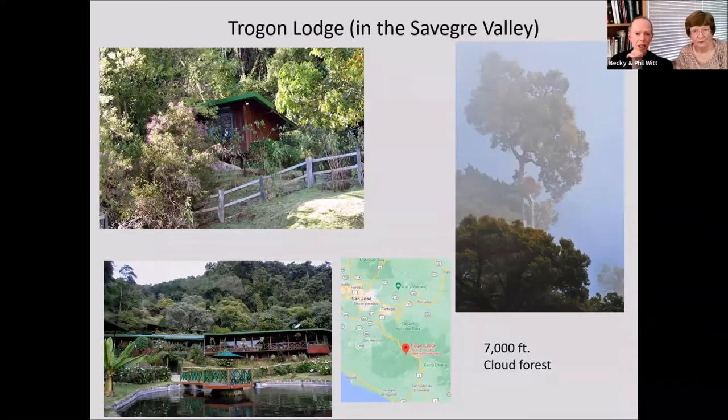The next lodge has a very different habitat. We're up at 7,000 feet in the cloud forest. This is the Trogon Lodge in the Savegre Valley. We later stayed at another lodge in the Savegre Valley. But here, we're way up in the mountains, just on the Pacific side of the Continental Divide, facing the Pacific, but really pretty high up. So this again is about two and a half hours southeast of San Jose, and the terrain is rugged and vertical.